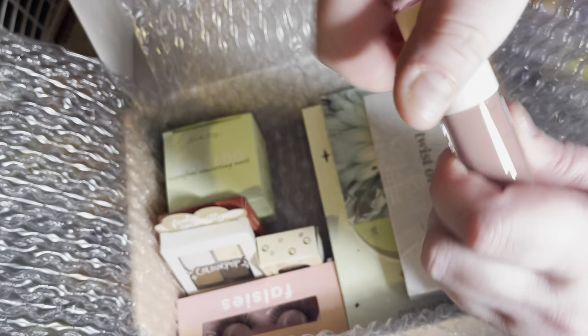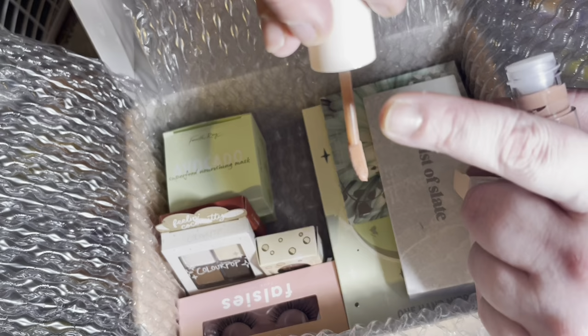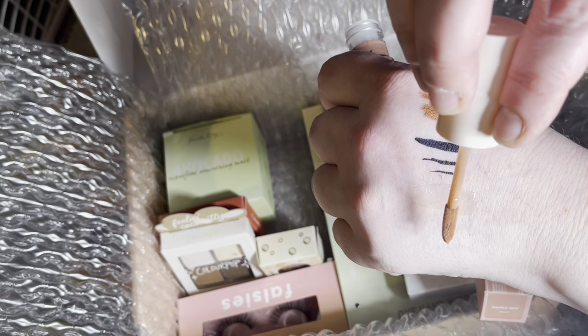A different doe foot. Let me show you guys. It's like slanted on the bottom, but straight on the top, and then just flat. But it does come to a point. So if you need to outline your lips, you have that point. Oh, this feels nice.